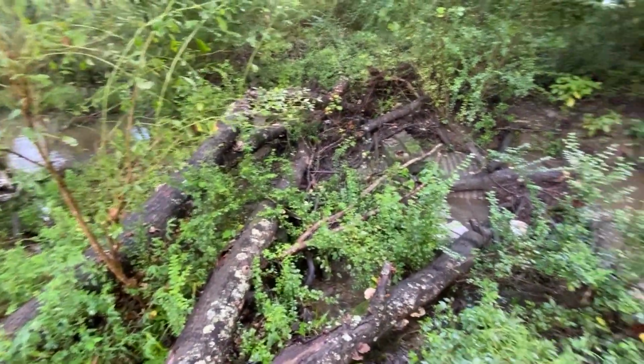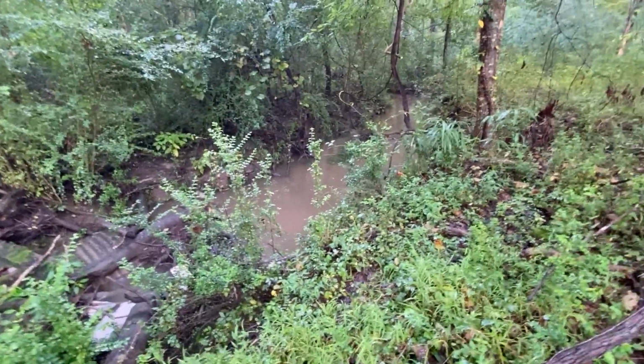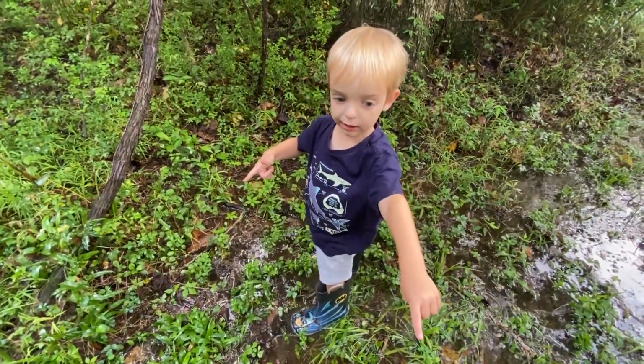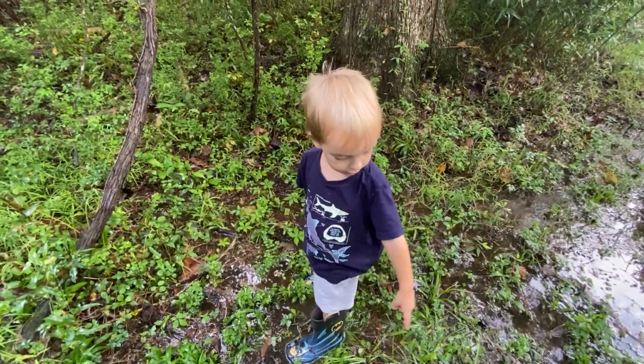We got to clean this tree out. Make it so that the water in the creek flows better. Isn't that right? Yeah, that's right. There's one that goes down there that allows the water to drain, folks. Yep, that's right. You want to go that one?